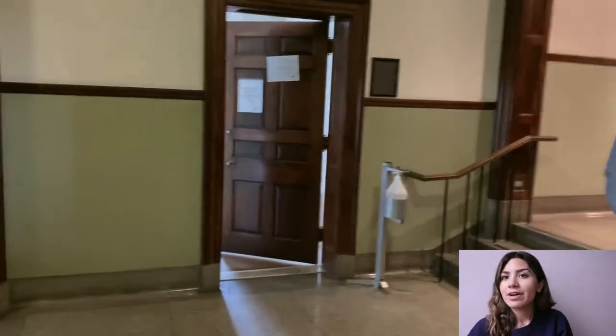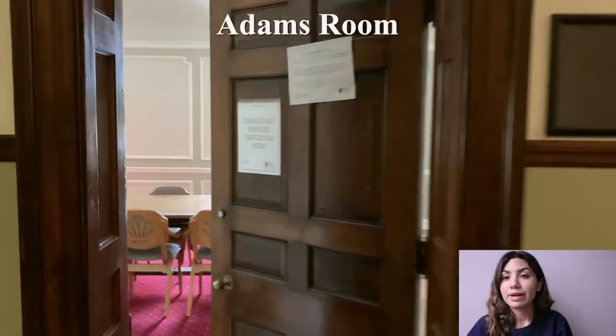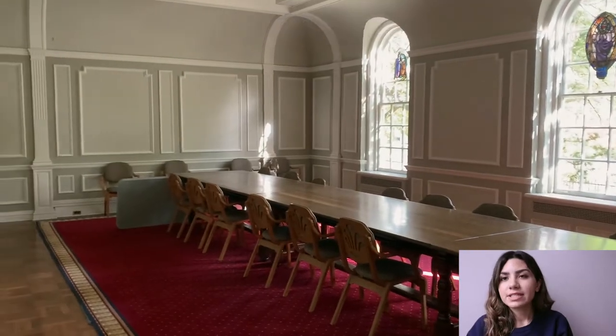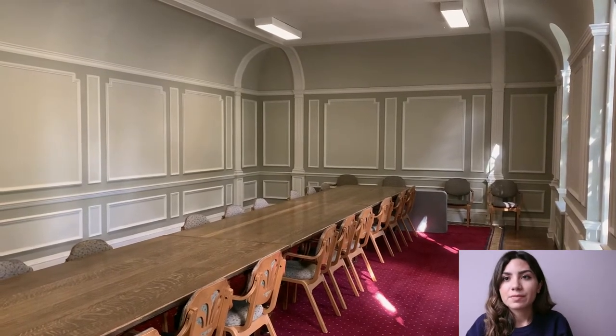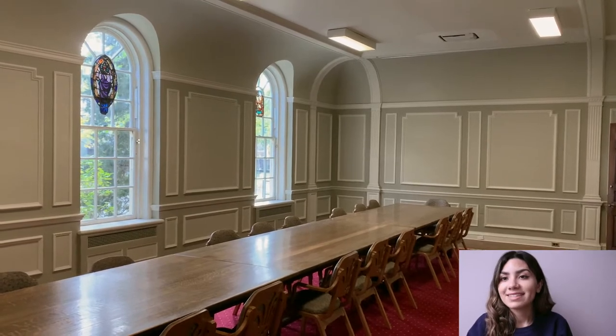Up next, we have Adam's Room, which is usually a bookable space, but this year, due to the pandemic, the space is being used by the facilities. In previous years, the Adam's Room was a place where various student governance meetings would take place. In instances where the space does not hold any meetings, students are free to come in and study here.